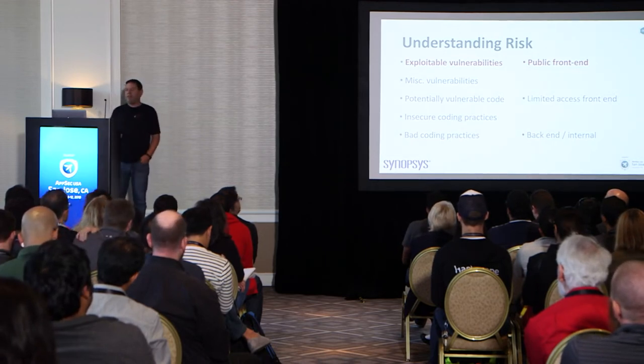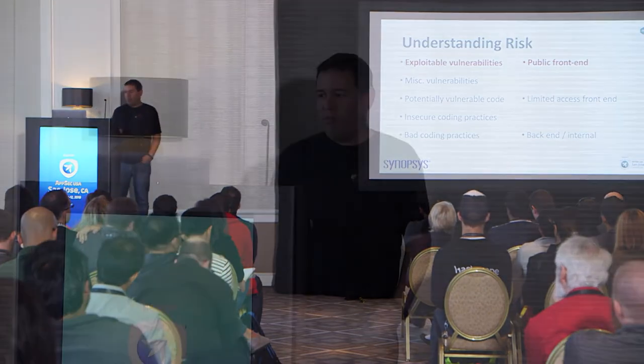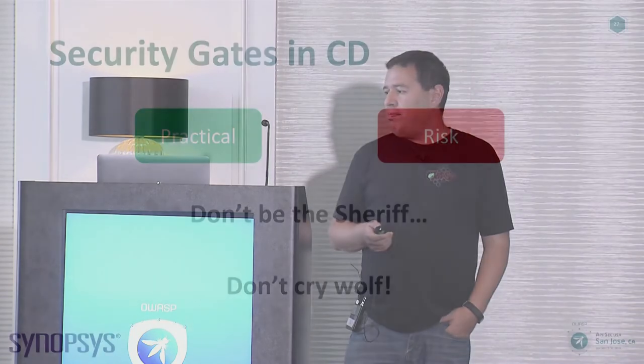So we have to be able to understand risk. And we have to focus when we want to be blocking and disturbing and interfering with getting software out. We need to make sure that we know what the risk we're talking about. And there are different levels of risk, and they're classified here, but it's really the exploitable vulnerabilities that are on a public front end that you care about in terms of being the bad guy and stopping things. And then all the rest, they have different levels of risk, and you have to define that again, of course, per your organization. But once you understand that, you can be a lot more efficient in building your gates.